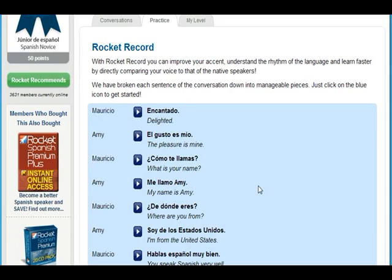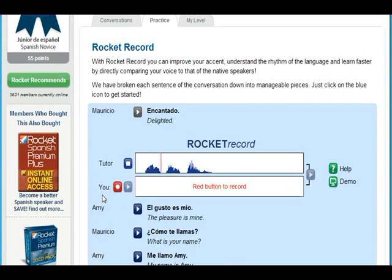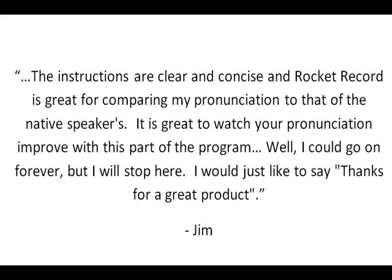Now you can sound like you are a native speaker with Rocket Record. Rocket Record is Rocket Languages' voice comparison tool. Rocket Record lets you listen to thousands of different words and phrases. Then you can record yourself and play it back to hear how you sound compared to the native speaker. Next, overlay your audio with theirs to get an exact match. That's a fantastic way to increase the number of words and phrases you know while massively improving your pronunciation and accent. Here's what Rocket Languages member Jim had to say about Rocket Record.